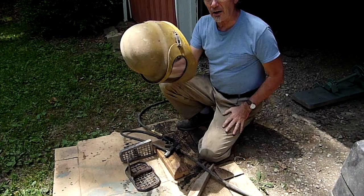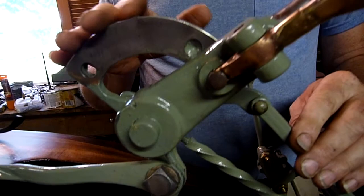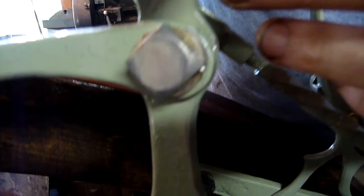Okay, here's the mechanism for the brake and the clutch. And I made this quadrant. Actually, I made it for another project a long time ago, and I never used it. But this handle, it's got a button. This handle came off an old drill press or something. But this handle makes, I've got indents where it goes in.